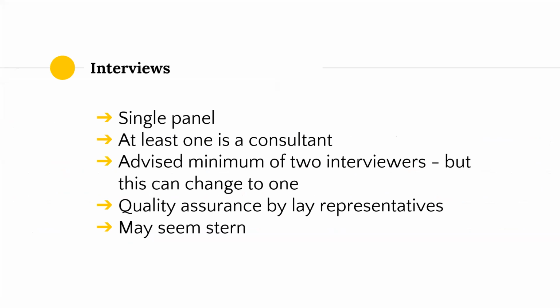At least one of these people must be a consultant. And HEE have advised the colleges to have a minimum of 2 interviewers, but this can be reduced to 1 if there is difficulty with COVID. They've also mentioned that there's going to be some quality assurance by lay representatives. I'm not quite sure what they mean by that, but I would assume that some people might have a random 3rd person watching the interview.